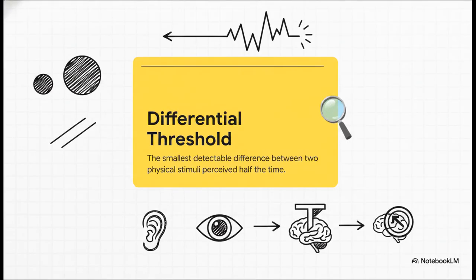But it's not just about detecting something out of total nothingness. It's also about noticing changes. Enter the differential threshold, or what's sometimes called the just noticeable difference. This is the minimal physical change required for you to realize that two stimuli aren't identical anymore. And this ties directly into sensory adaptation.